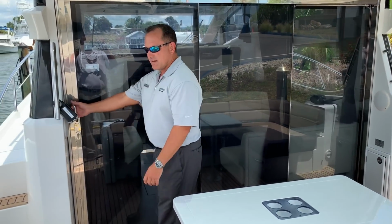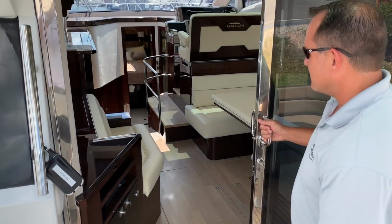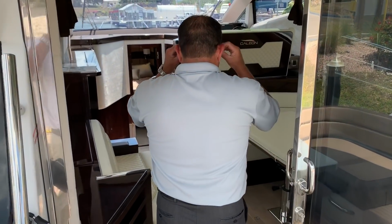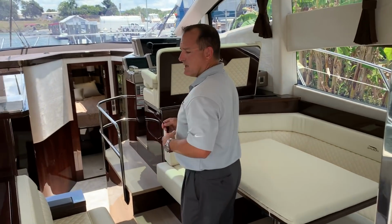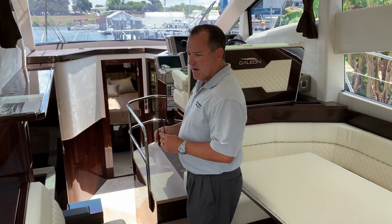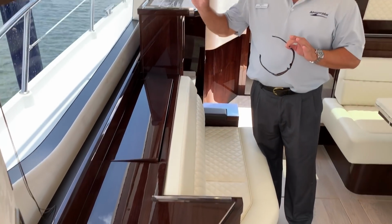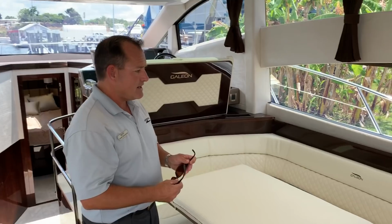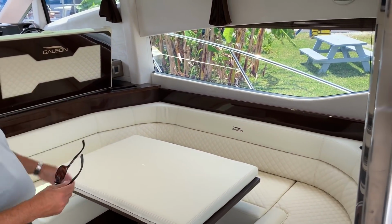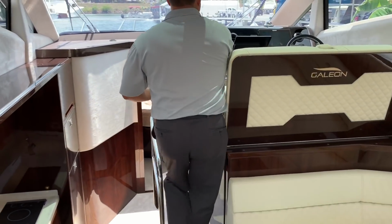So let's go inside and I'll show you some of the cool things in here. So as you can see, this particular one is high gloss right here of your walnut, but the fit and finish and quality of the woodwork, of all the upholstery, of the suede, all the stitching, just magnificent. So very, very nice layout right here.